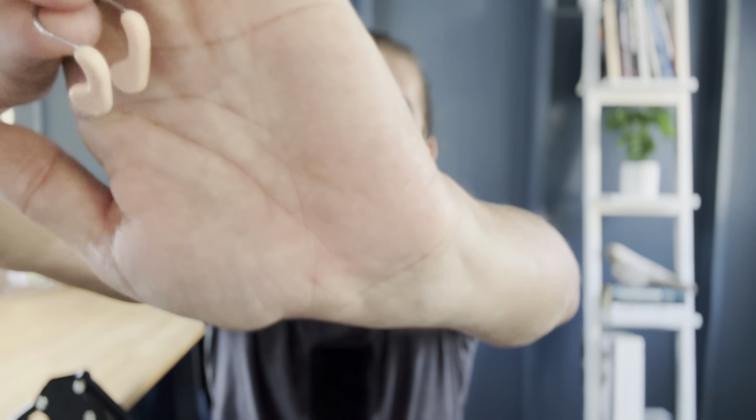It's not necessary, but it seems to help me with my breathing. And this is the nose clip that I use. It's just a cheapo metal one. It's inexpensive, it lasts, and it seems to stay on my nose the best.